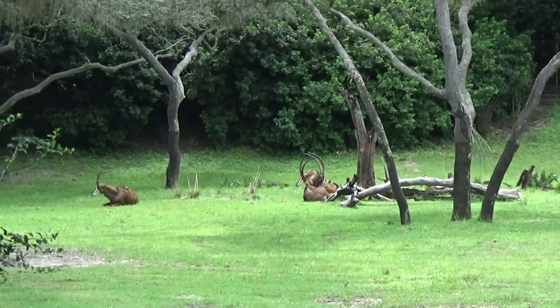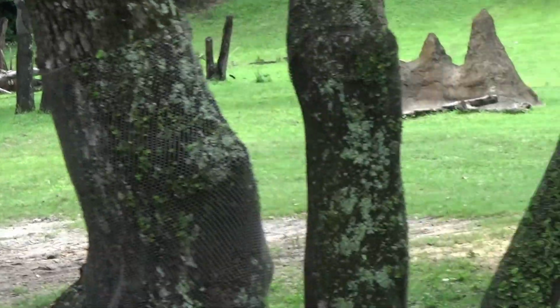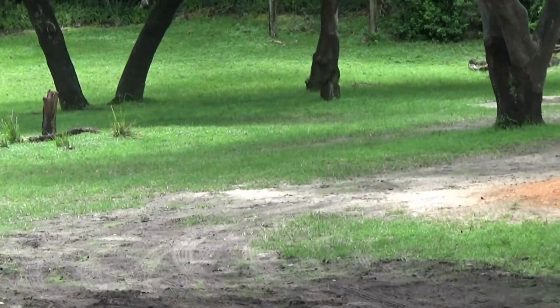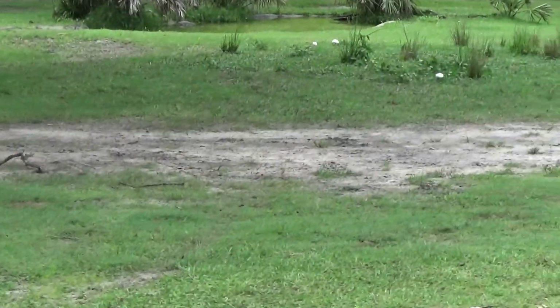Although there's one animal I don't think they'd be too successful hunting, and that is a sable antelope, just like the couple that you see out here to the left. The reason I say this is because the sable antelope is so brave, they will actually stay back to fight off a predator instead of running away from one like other antelope might.